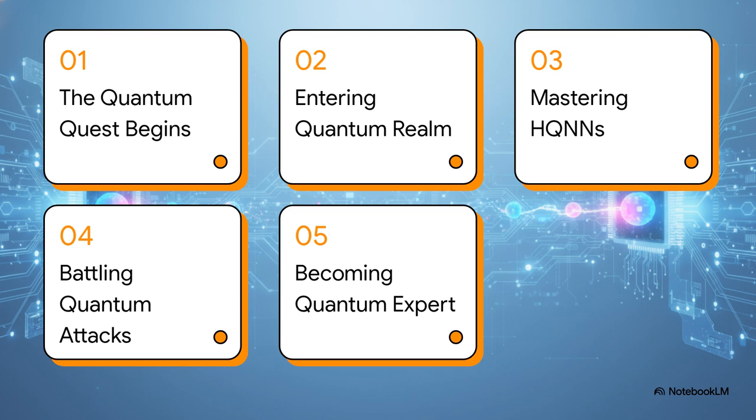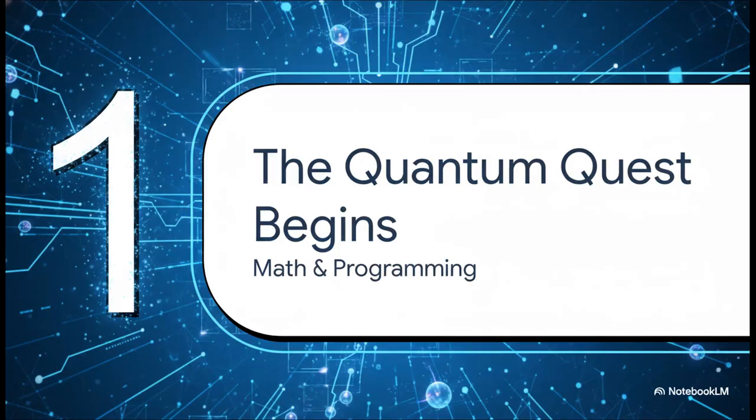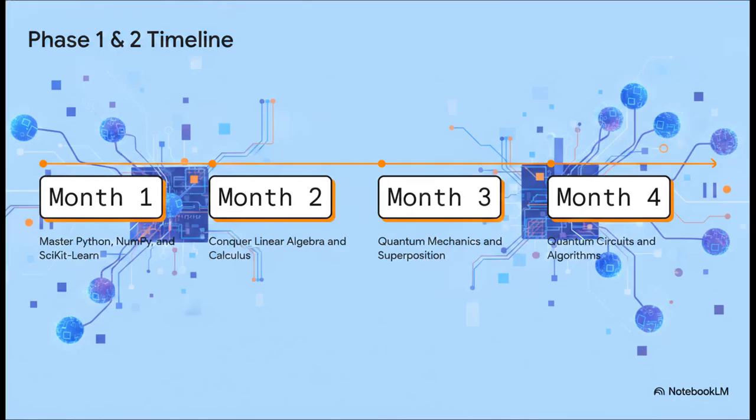Let's jump right in. Phase 1. The quantum quest begins, focusing on mathematics and programming. Before we can even think about touching a quantum computer, we absolutely have to build an unbreakable foundation. Think about how this timeline builds a sheer compounding momentum. In months 1 and 2, your focus is exclusively on classical programming and intense mathematics. You're mastering Python, NumPy, and linear algebra. Why? Because that perfectly sets up months 3 and 4, where we finally transition into quantum mechanics and actually start running real quantum circuits on IBM hardware. It's a rapid, calculated escalation.